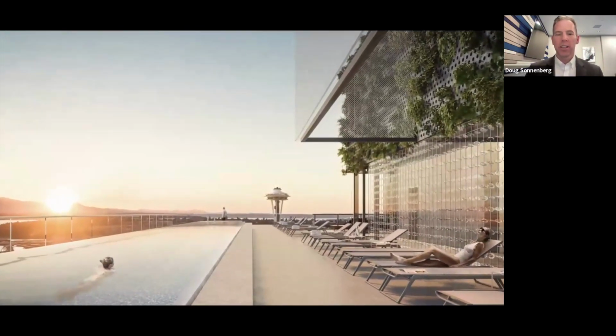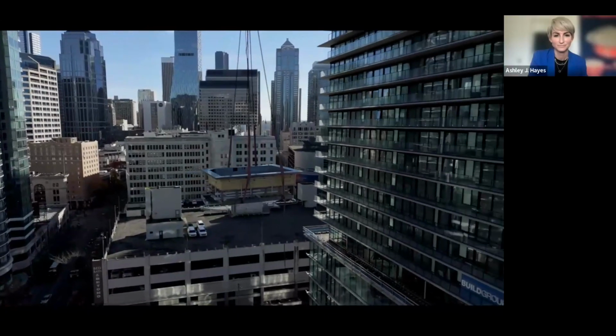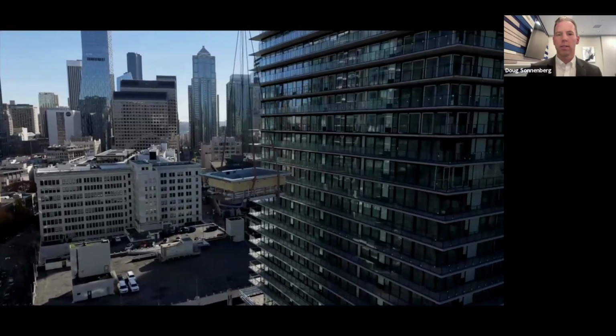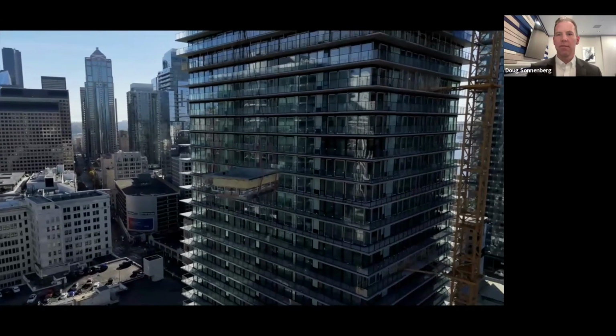That pool deck is actually even with the Space Needle terrace. Oh, so it's really pretty interesting to get out on that same view level. Now, we had installed the pool and one of the circular jacuzzis before this jacuzzi was going in. But pretty neat to see the face of the building there.